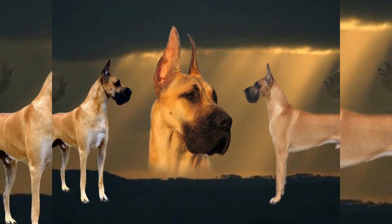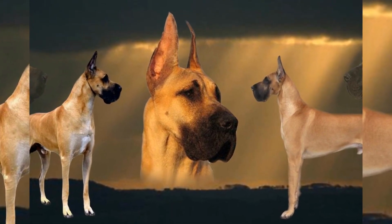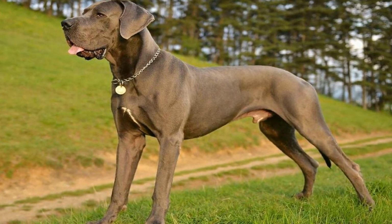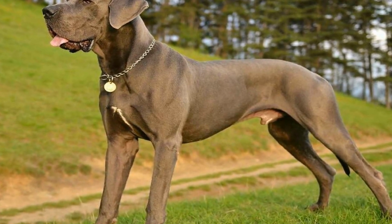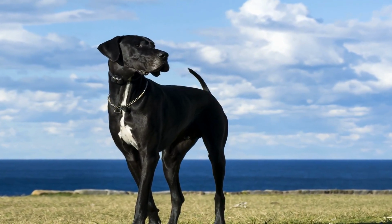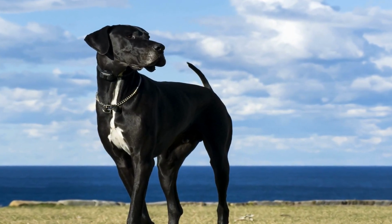In conclusion, living in a big city with a Great Dane requires careful planning and consideration. From providing adequate space and exercise to navigating transportation and finding suitable veterinary care, there are several factors to bear in mind. However, with the right preparation and a commitment to being a responsible dog owner, you can successfully navigate urban life with your gentle giant and enjoy all the wonders a big city has to offer.